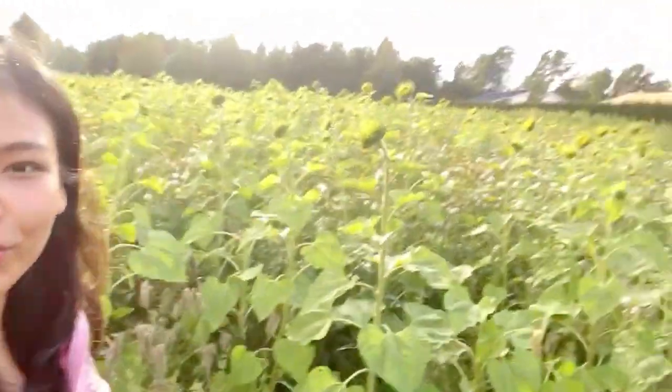So after the anticlimax we kept riding towards the other side. The flowers are not blooming anymore, but at least it is a field full of sunflowers.